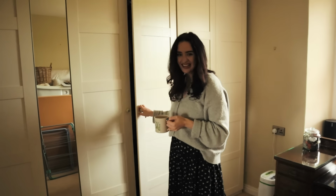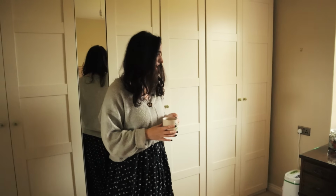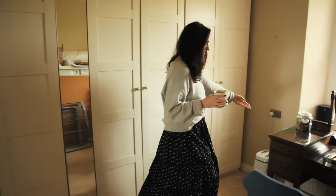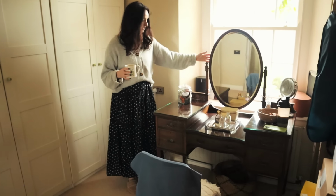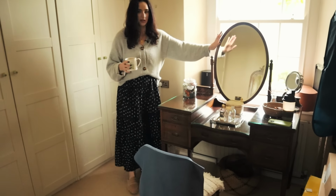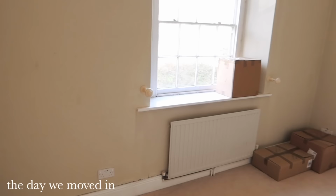This room is probably the least pretty room. It's just kind of a practical use of space. However, I did get this amazing dressing table recently from Facebook. How gorgeous is this? And this has just made my mornings lovely. This bedroom is our next project.